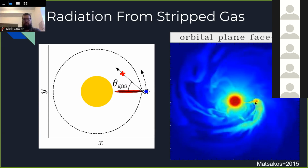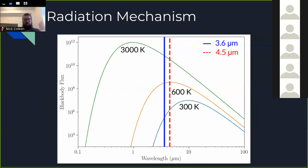But then the question is, why do we only see this at 4.5 microns, not 3.6? Why do you only see it at this one wavelength? Black bodies are a confusing thing, even to those who deal with them often. So here I've plotted a 3000 Kelvin body, the flux versus wavelength. This blue line here is 3.6 microns, red is 4.5. And if you look, you see 3.6 microns has more flux. So if I do anything to the planet that's roughly in this temperature regime, if I make it hotter or if I make it colder, 3.6 microns is preferentially affected.